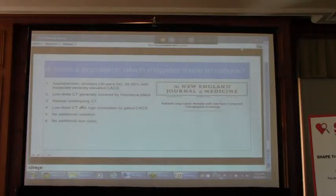So if you look on the left, this is the population which I think we're talking about. We want somebody with moderate to severe, already undergoing CT, so we don't have that perception of excess or additional testing.